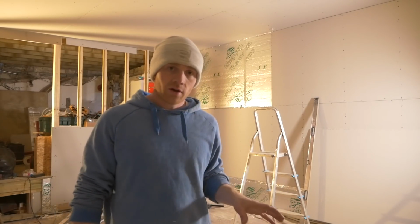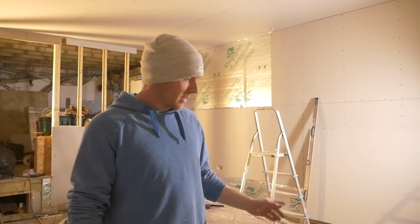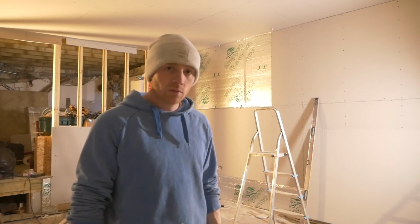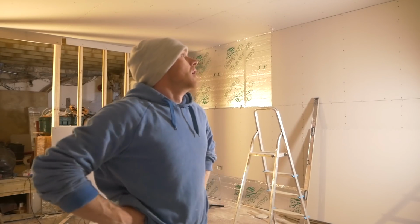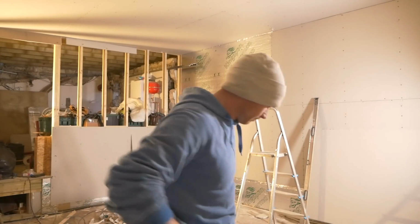I also want to have a crack at getting the self-leveling sorted this evening, and then hopefully it'll be able to be walked on tomorrow. But it's all right, getting a bit of a rhythm going.